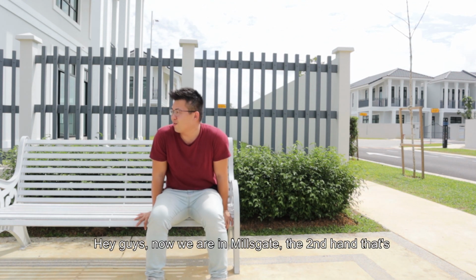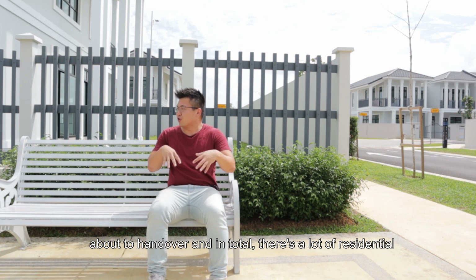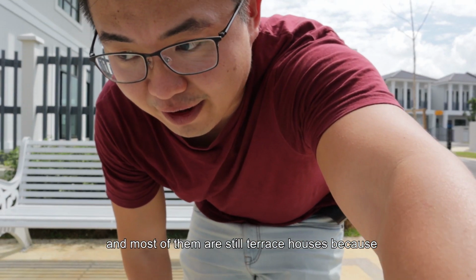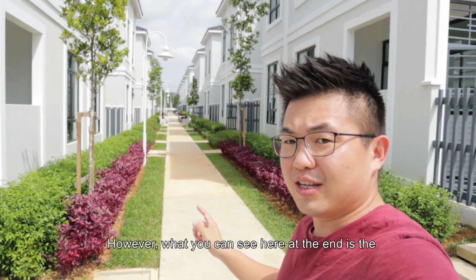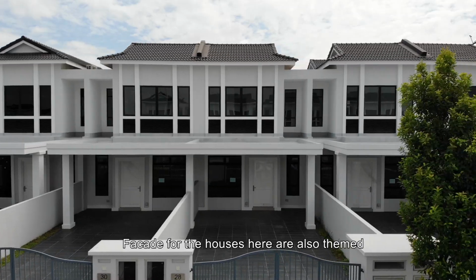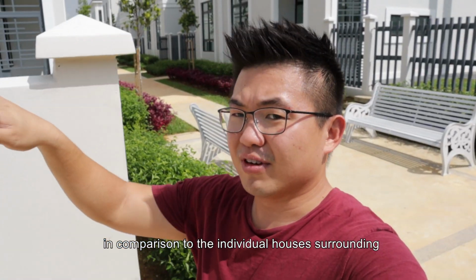Hey guys, so now we are in Millsgate, the second phase that is about to hand over, and in total there's a lot of residential and most of them are still terrace houses because there's still no need for high-rise here. However, what you can see here at the end is a back alley for all the houses. Facades of the houses here as well are a little bit more themed in comparison to the individual title houses surrounding the place.